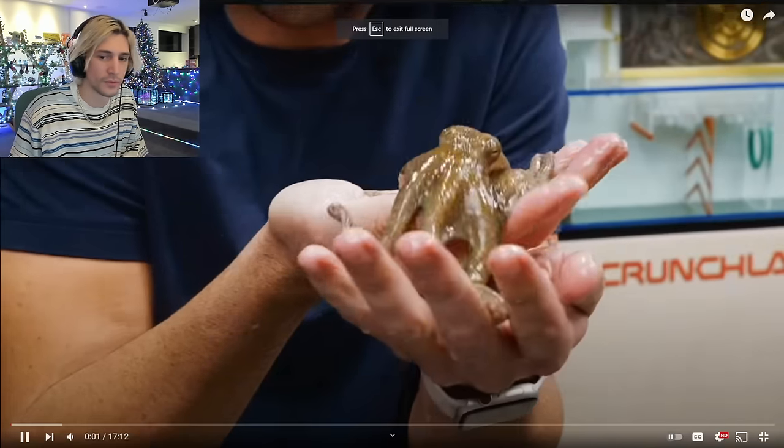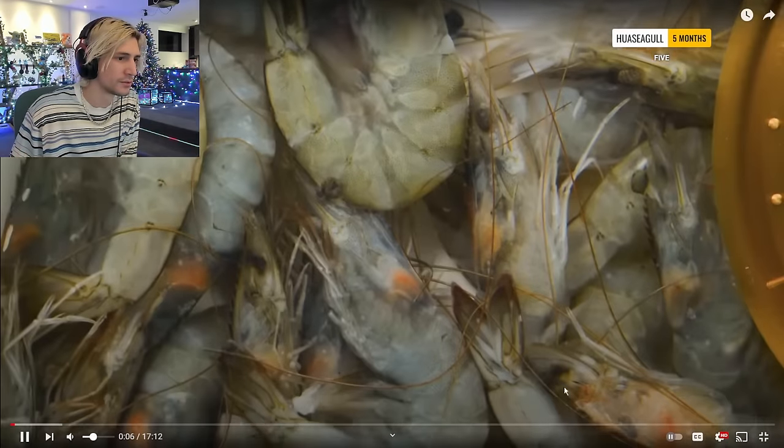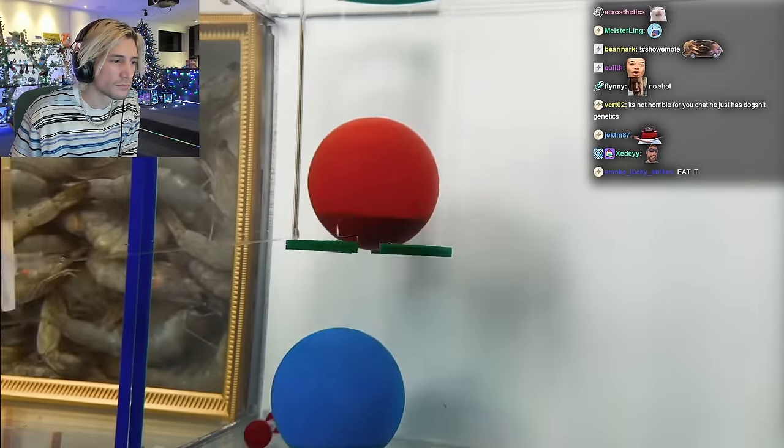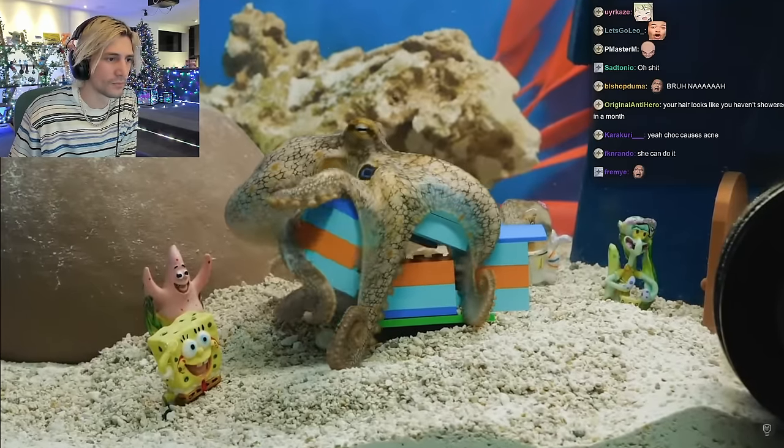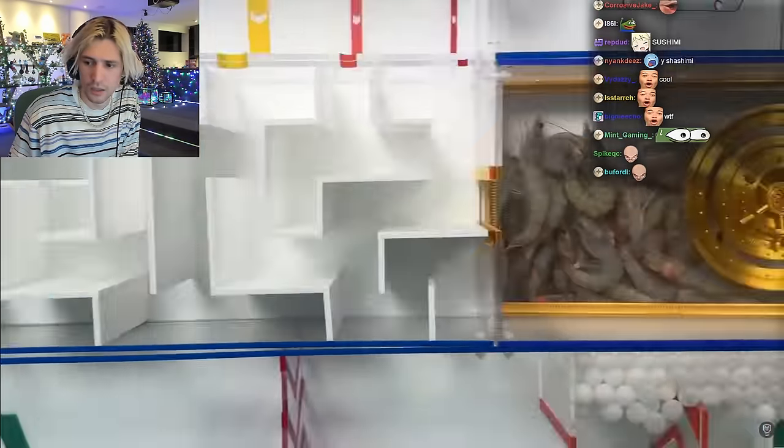This is my pet octopus named Sashimi. And this is a vault filled with all her favorite food. The only problem is, in order to get to this vault, she'll have to rely on her incredible intelligence and dexterity to make it all the way through this 9-part underwater obstacle course.